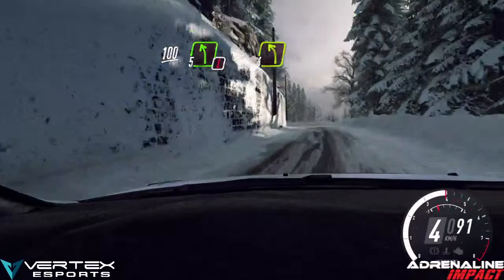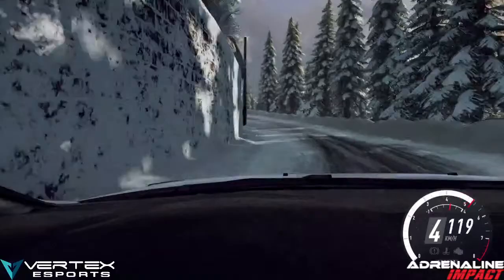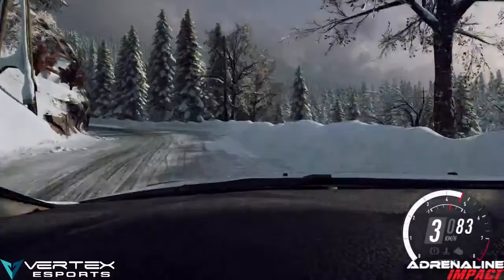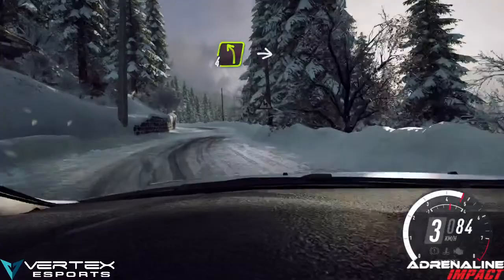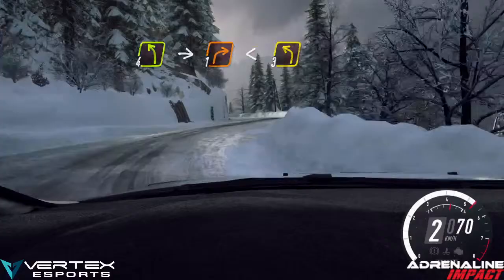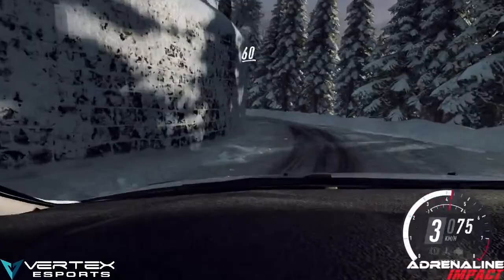Good, because we're going uphill in the snow, which is a much easier thing to do. Into three right tightens, into four left, into two right tightens. Into slow, four left long, into one right long. Opens. Unseen, open hairpin right.